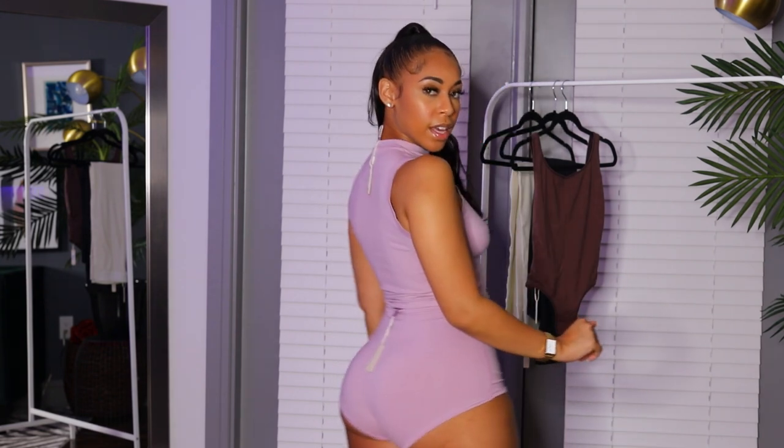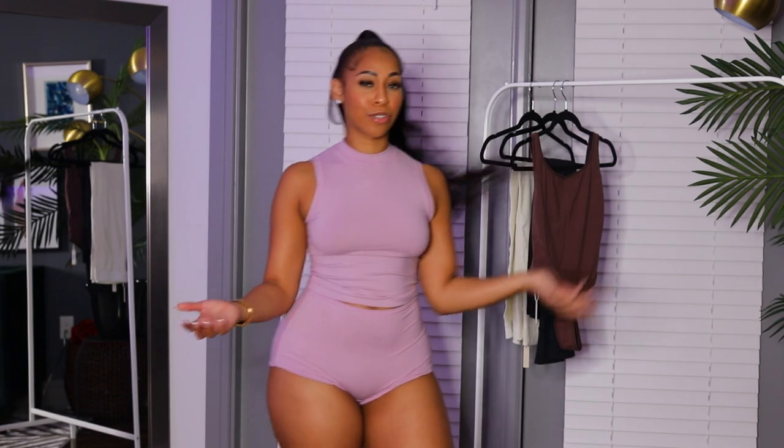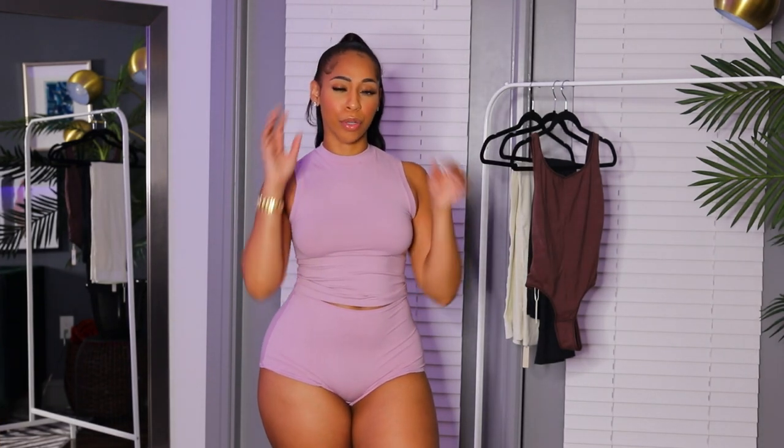Yeah, this is everything from the back. This color is giving me life. Like I said, I usually am just a black and white nude girl. So any pop of color gets me super excited. So this is really, really nice. I like it. Not much to say, very prissy, very pretty. But this is definitely one of my favorites in the entire haul. Makes me want to have my man over. Hey boo, let me cook for you in my Skims.